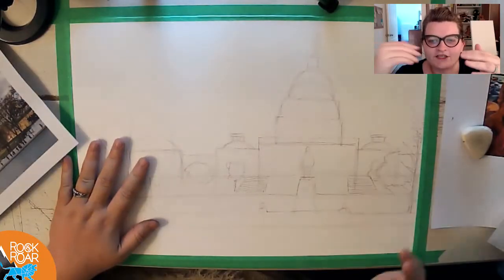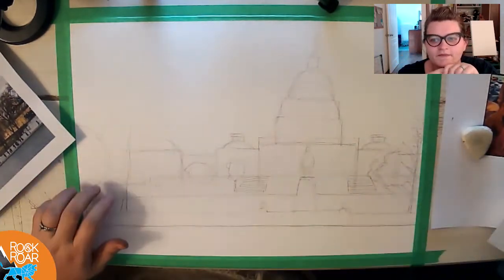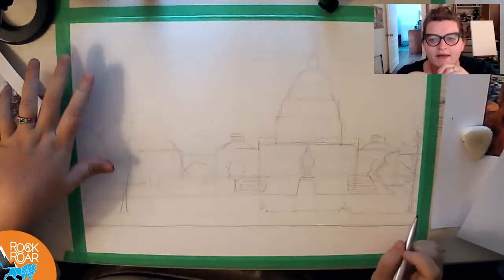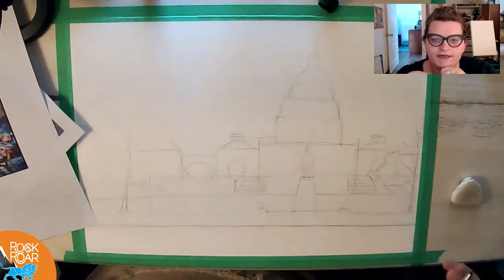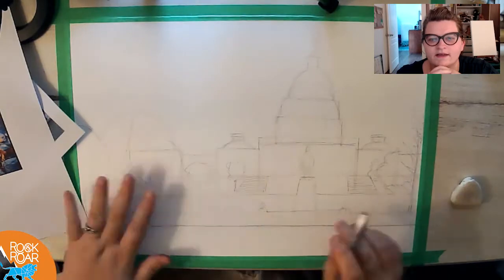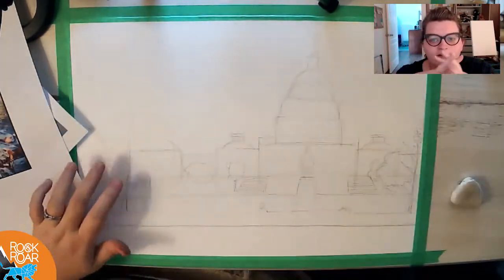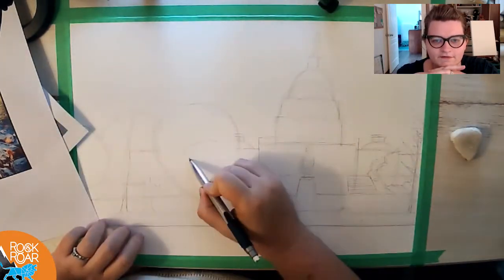And my lighting changes a little bit. I use window light for the most part. Oh, and there's Rudy. So now that I have the basics of where the Capitol building is gonna go, here's our Rudy. I'm gonna have him right next to the main focal point of the Capitol building. So I'll block him in. And I say him, I don't know if Rudy is a female or male.